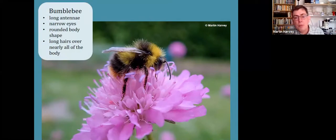So this one was indeed a bumblebee, and it looks like a bumblebee if you know what bumblebees look like. It does have those long antennae. It is very hairy over the body, and it has that quite rounded shape. And as I say, there are some solitary bees that do have a similar shape. Most solitary bees are a bit longer and thinner, but not quite all of them. And rather few solitary bees are really as hairy as this one. But again, there are one or two exceptions.